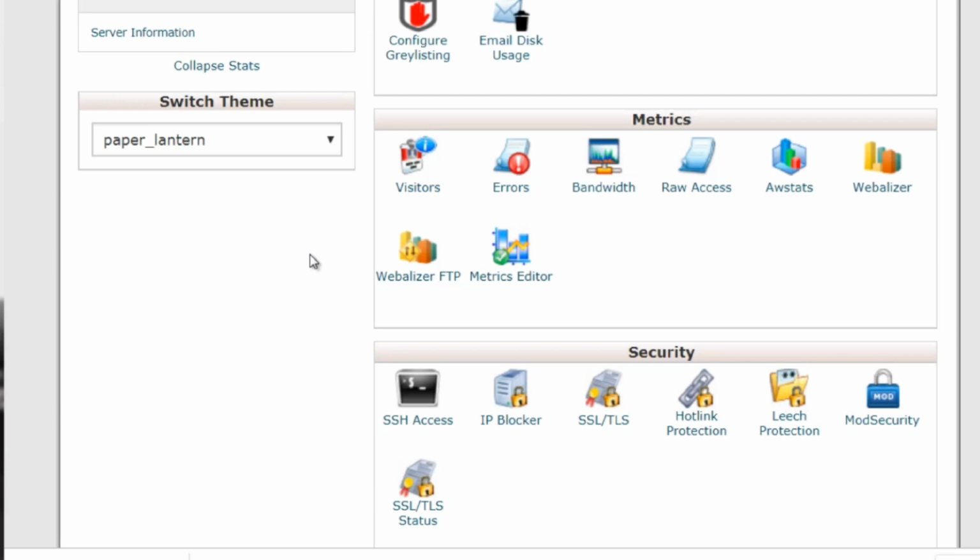Or let's say you have another website and you want to allow people from that website, or that website itself, to access your images, your videos, and load it. So that is what hot link protection is.